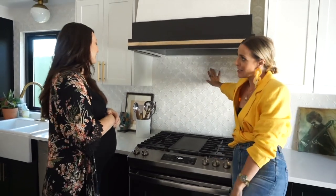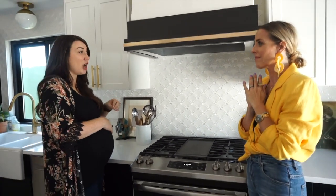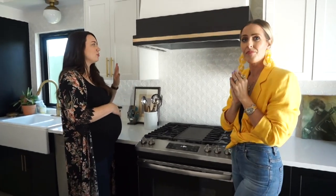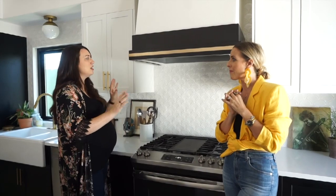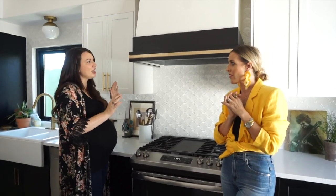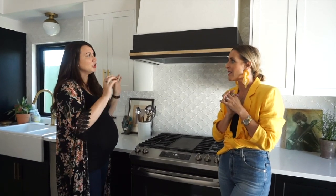So now let's talk about this gorgeous tile. Love this. Yeah. This was one of those spaces where we wanted to do something a little bit more fun with a little bit more personality, but again, something that wasn't going to lock you in long term. And I think this perfectly strikes the balance because we've got the really fun scallop shape, but we kept it simple with the white on white. So it adds a really beautiful textural element and still a little fun pop of design without something that you're going to get sick of.